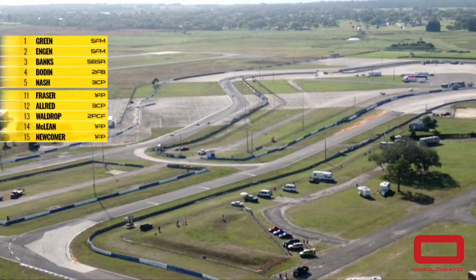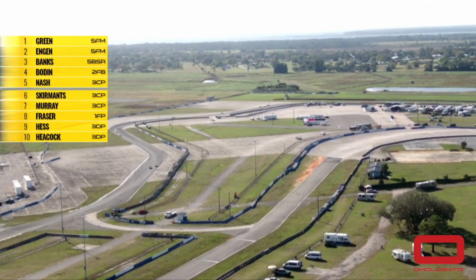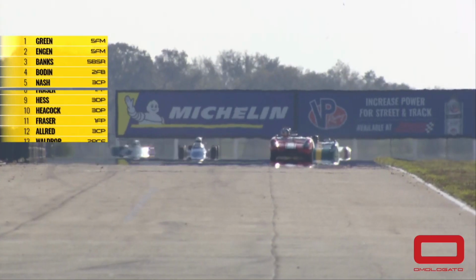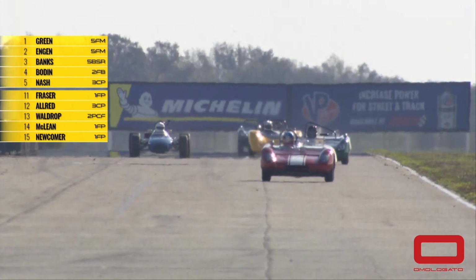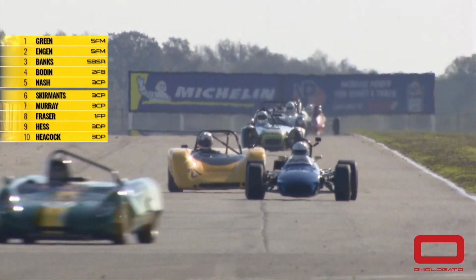You can see the airport in the background, still a working airport. We use the old runway, but as they dive through Bishop, you can really get an idea from the drone just how long and how tough this circuit is and how technical it is, even though it's very flat. Down the Almond Straight, very long indeed. Took him 4 minutes in a golf cart. Well, it'll take them about 10 seconds here, but Engen is starting to open up his lead now here at Sebring.